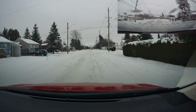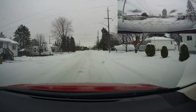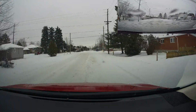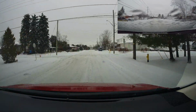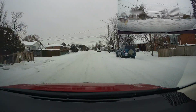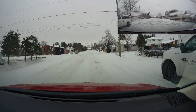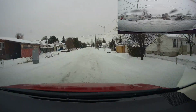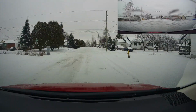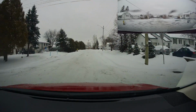It is 50 unless otherwise posted. I could bring it up to 40, but I don't want to go any faster than this on these road conditions. Because if I go too fast and something's blowing through the stop sign, I won't have time to stop. Let's say I bring it up to 50 and somebody was blowing through the stop sign. See how far you go? My foot's right on that brake. So you've got to be really careful about that.